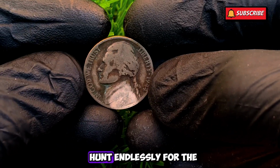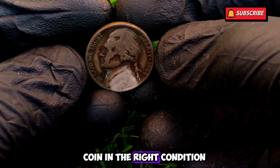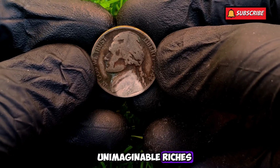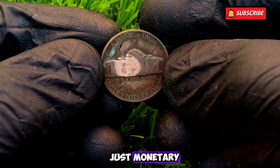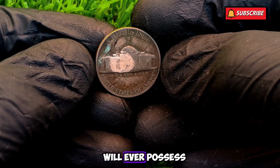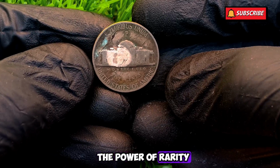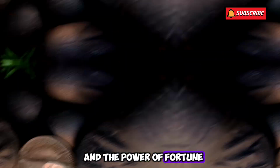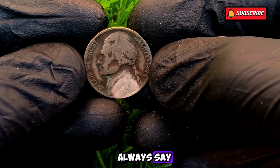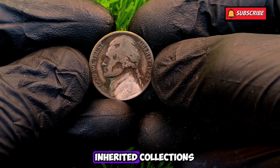Investors and collectors alike hunt endlessly for the 1944 nickel, knowing that the right coin in the right condition can catapult its owner into the realm of unimaginable riches. Its value is not just monetary. It carries prestige, history, and the thrill of owning something so few others will ever possess. To hold this coin is to hold power. The power of rarity, the power of history, and the power of fortune all fuse into a small circle of metal. This is why experts always say, never underestimate the coins in your pocket, your attic, or your inherited collections.